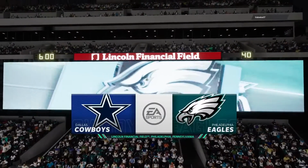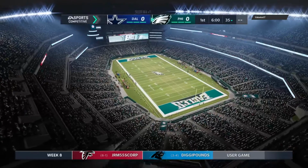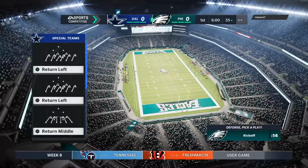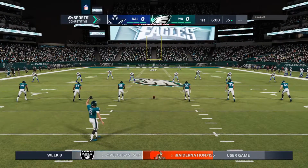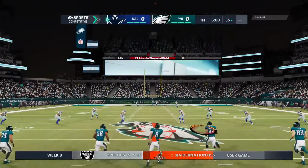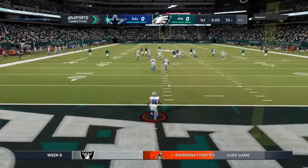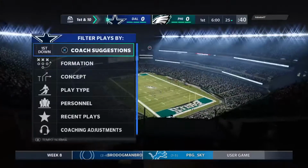Financial Field in Philadelphia, PA. The scene a few moments ago, here it is. It's unlike any other in sport as both teams made their way out of the tunnel. These folks are fired up as their guys are ready to do battle between the Dallas Cowboys and the Philadelphia Eagles. Both of these teams about to reach the halfway point of this NFL season, and we're underway on EA Sports. And no run back here, so they'll bring it out to the 25.